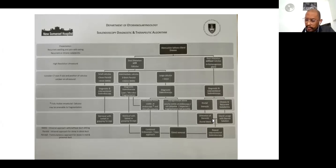So I think the 16 gauge Gelco, it's the gray one, has an external diameter of about 1.7 millimeters, and it's about 50 millimeters in length. So you cut it down a little bit, place it in the duct, and then suture the distal end into the buccal mucosa. So we don't really buy the stents, we just make an alternative.